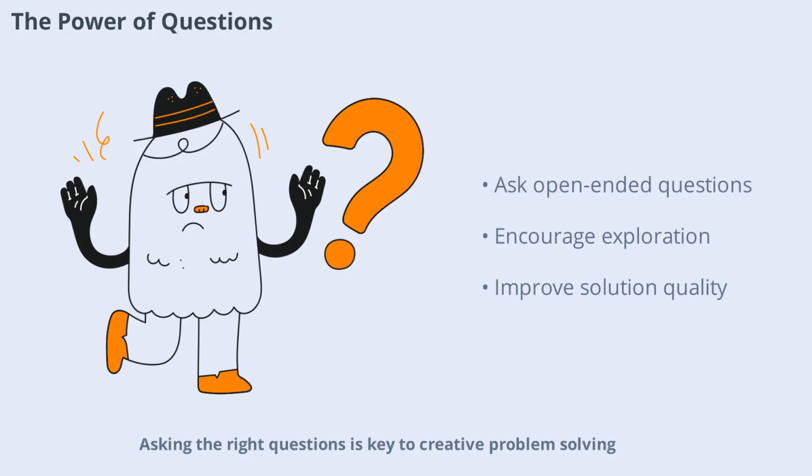Asking the right questions is key to creative problem solving. Instead of asking closed questions with yes or no answers, try open-ended questions that encourage exploration. For example, what if we tried a different approach? Or how might we solve this with fewer resources? The quality of your questions often determines the quality of your solutions.